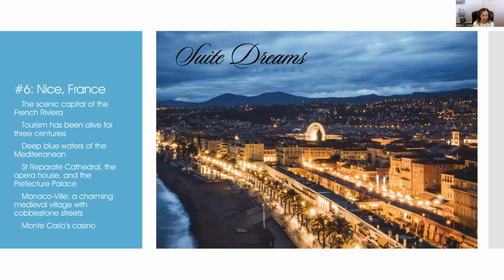Obviously, you'll get to enjoy the deep blue waters of the Mediterranean, and you'll see things like the Saint-Reparte Cathedral, the Opera House, the Prefecture Palace. You'll get to see Monaco-Ville, which is the charming little medieval village in the Monaco area. It has cobblestone streets, and it's just like this beautiful little village. But then you'll contrast that sleepy village with Monte Carlo's casino. Really fun, really great to spend a little extra time in Nice at the beginning or end of your cruise.